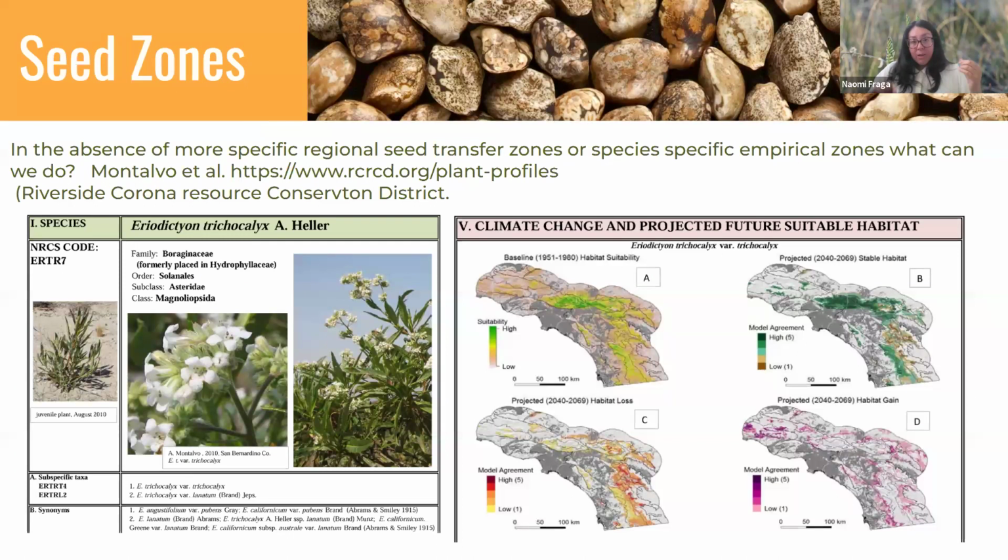But in the absence of having empirical seed zones, perhaps there's still information we can gather on species to help us in this work. So Arlie Montalvo, when she was with the Riverside Corona Resource Conservation District, developed these species profiles. These species profiles summarize a lot of valuable information on these species, and help you determine what the constraints of this species are in terms of moving it around.